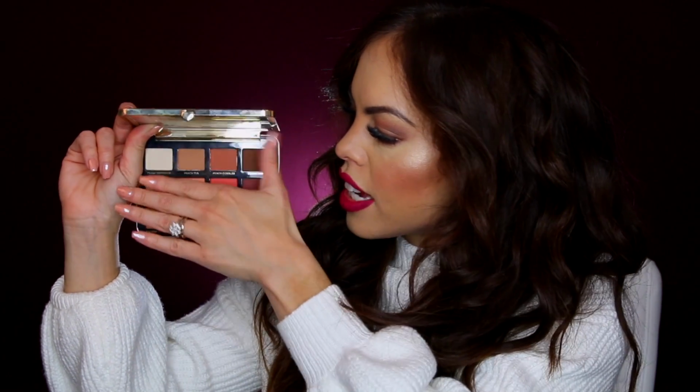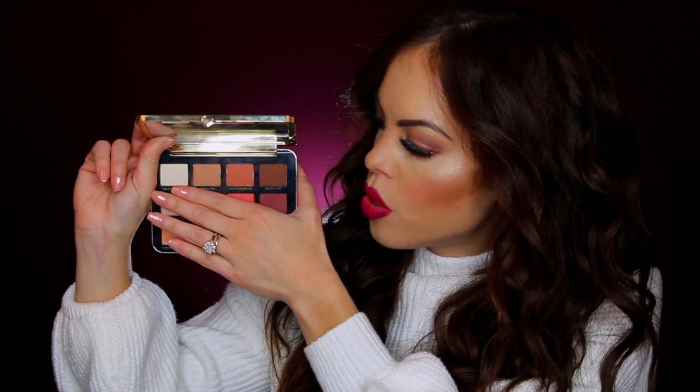So I just feel like this is a really great everyday eyeshadow row right here that you can wear on a daily basis. It doesn't have to be super colorful. You can be very natural with this palette.